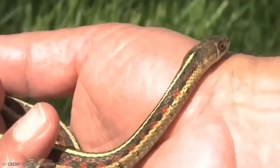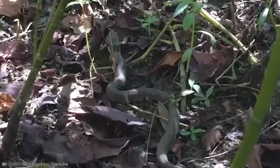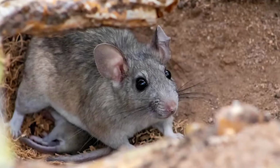Diets usually consist of almost any creature they're capable of overpowering. So let's face it, their prey isn't big. They diet on slugs, earthworms, night crawlers, leeches, lizards, amphibians, minnows, and rodents.